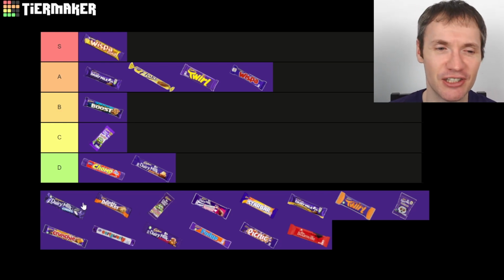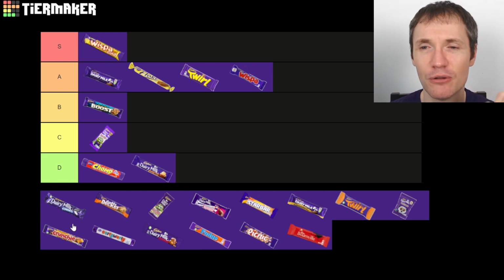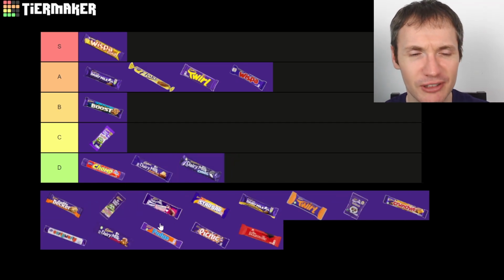I'm not really a fan of these at all. None of these creamy ones taste that great. The Milka equivalents, the Ritter Sports do creamy ones as well. They're always just too much. So for this one for me, yeah, it's definitely a D. That one's probably the worst of a lot.